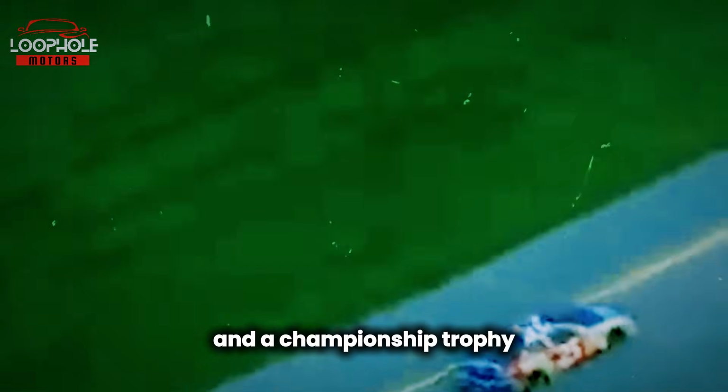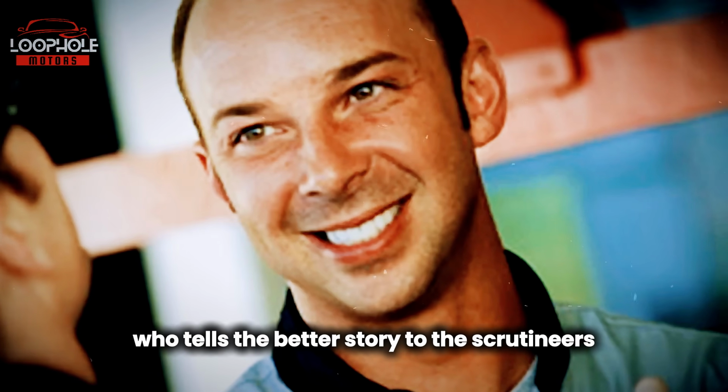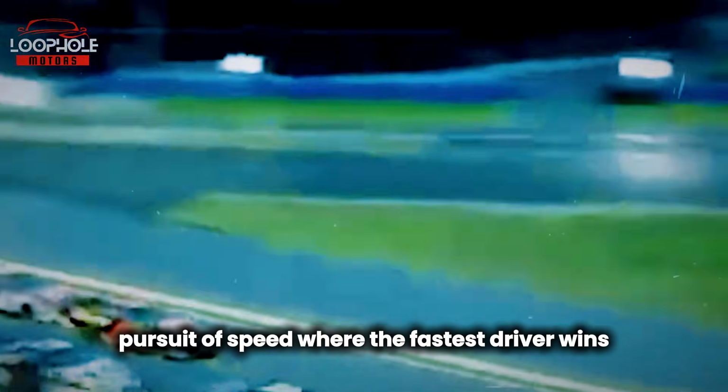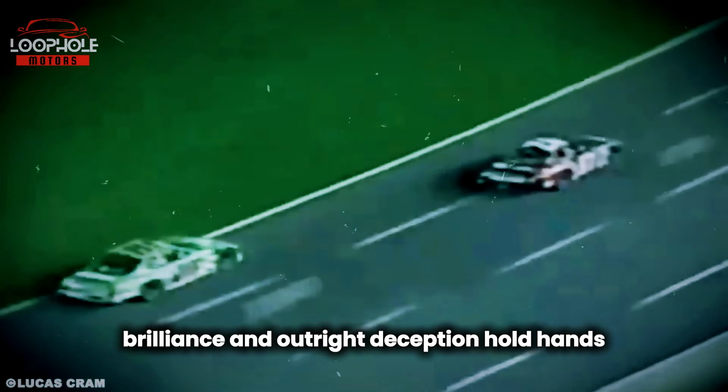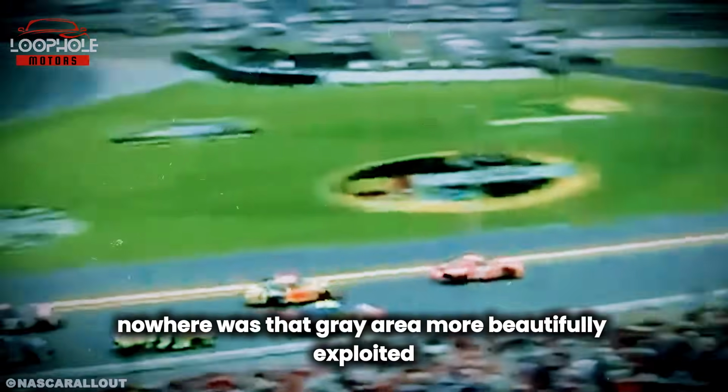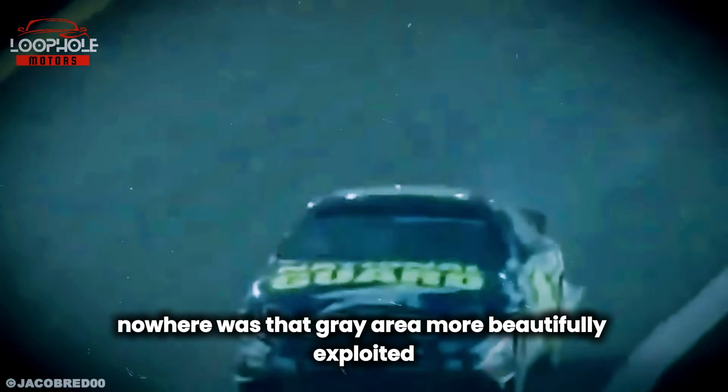You know, in the world of high-stakes motorsport, the difference between a grid penalty and a championship trophy is often just a matter of who tells the better story to the scrutineers. We like to think of racing as this pure pursuit of speed, where the fastest driver wins. But the reality? The reality is a lot messier, a lot darker, and frankly, a lot more interesting. It's a place where engineering brilliance and outright deception hold hands and skip through the gray areas of the rulebook. And nowhere was that gray area more beautifully exploited than at the 2006 Daytona 500.